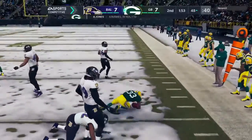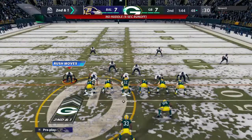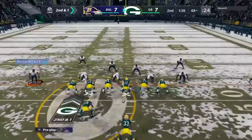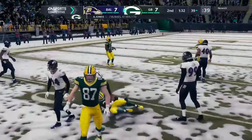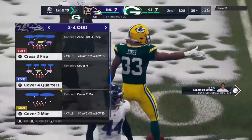And across midfield he goes into Raven territory. Give him 9 on the carry that time, and they're set up with a 2nd and 1. A gain of 9 brings up 2nd and 1. On 2nd down now, it's Jones, and he'll get it inside the 40 to the 39. That one a first down pickup of 8.